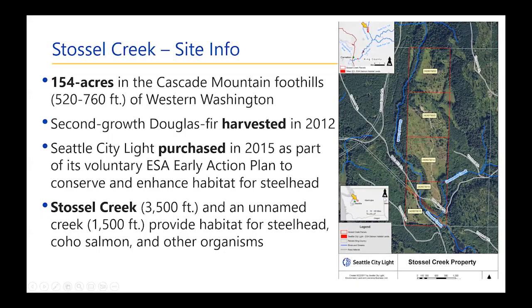So just to orient everybody, Stossel Creek is about 30 some miles east of Seattle, and it's part of the Tolt watershed. This is the South Fork Tolt, where Seattle City Light has a dam that we operate both for electricity and water. And then this is the North Fork Tolt. This is Stossel Creek coming in here. It comes in after the junction of the North and South Fork into the main stem Tolt.